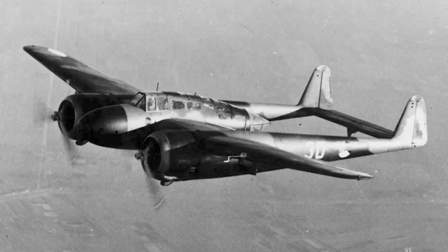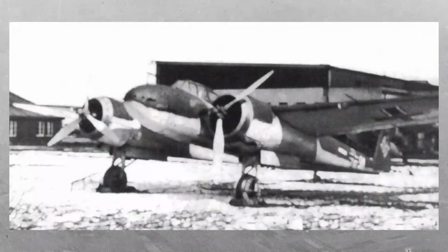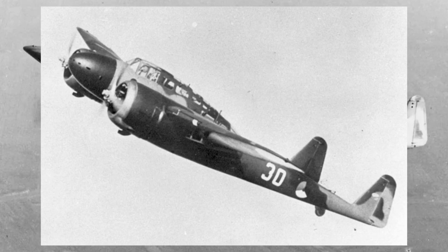Welcome to a story few remember, but one that could have changed the face of European air combat. A story of innovation, missed opportunity, and a fighter so advanced for its time, it left foreign observers stunned and competitors scrambling to catch up. This is the forgotten legend of the Fokker G.1. They called it the Flying Dutchman, and some believed it was the deadliest fighter in all of Europe.